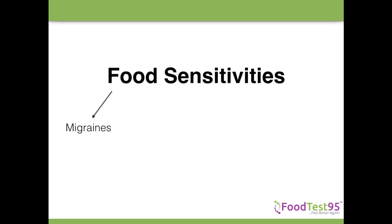Migraine headaches. This is a common condition for a lot of people. Obesity or weight challenges or weight loss resistance. People that have tried everything and really have a hard time losing weight, but not only that, they have a hard time keeping it off long term. Chances are you're eating the wrong foods. You're eating foods that are causing more inflammation in your body, and it's really hard to lose weight when you're so inflamed.